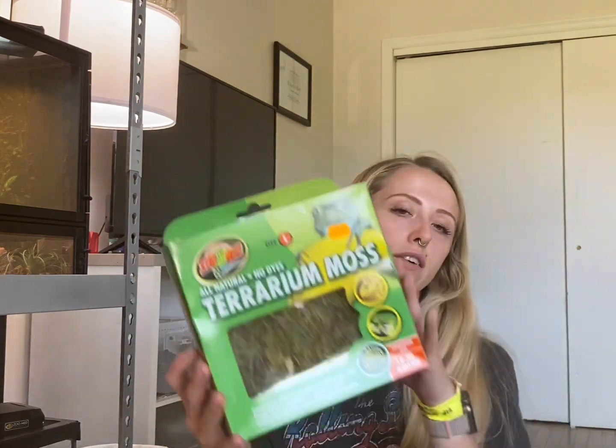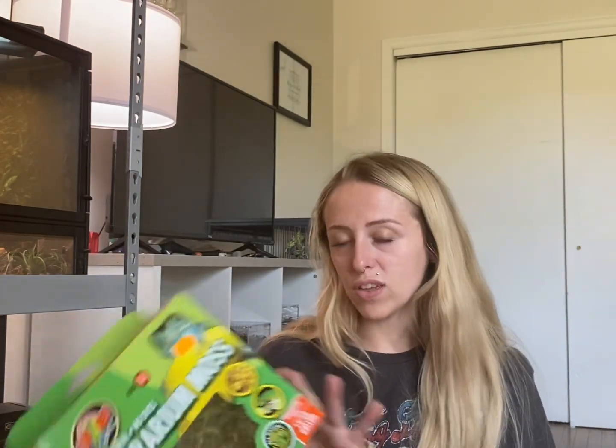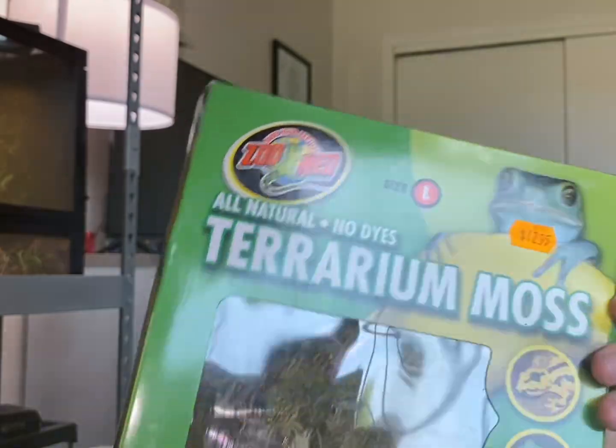So excited. First and foremost, I got a box of terrarium moss. This was $12.95. It's a large size. I was trying to find my options today and see what would be the best price, so I just grabbed this, but this is just from ZooMed.